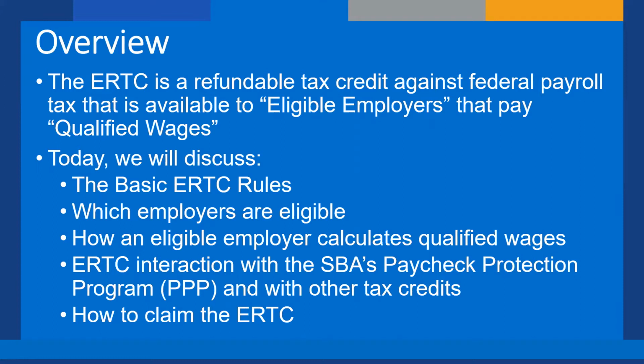And in 2021, it will be easier for a business to qualify for the ERTC, and the credit will be even more generous. But the business will need to meet the rules in effect for 2021, and they are different from the rules that apply in 2020. That means you will have to understand both the 2020 rules and the new 2021 rules, and we're going to get started on giving you that understanding today.